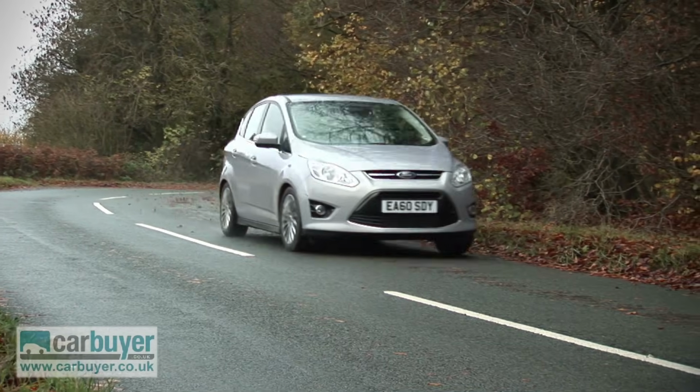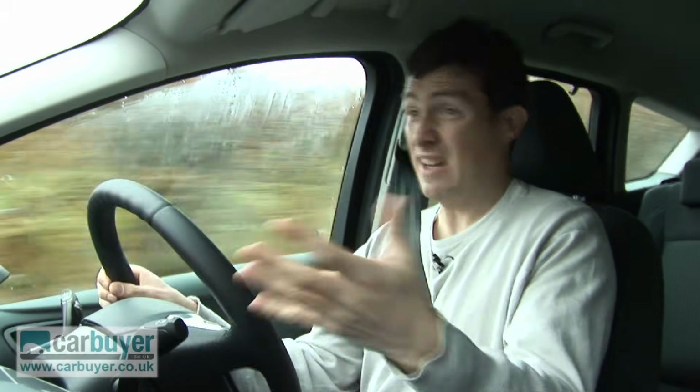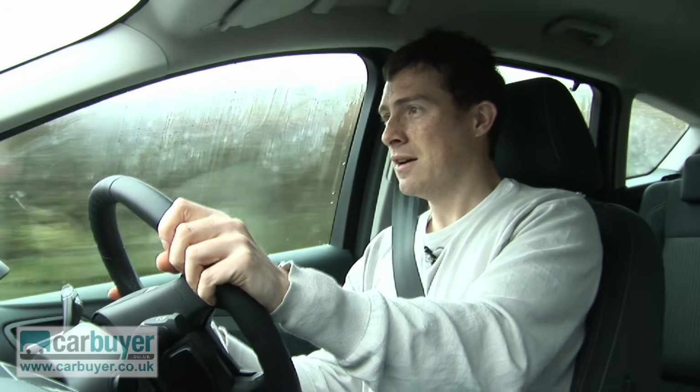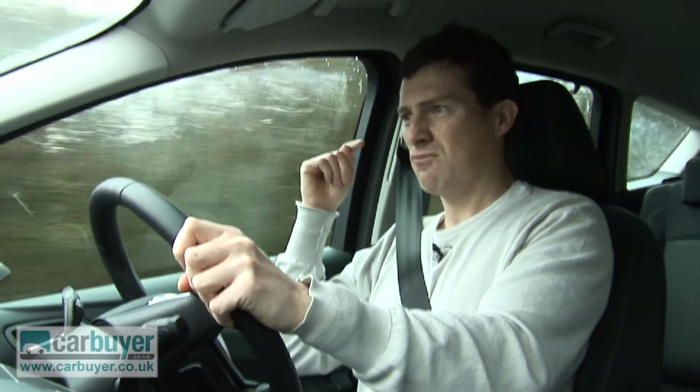Thankfully, while the C-MAX goes around corners really, really well, the suspension doesn't feel overly firm. I mean, it deals with bumps and potholes very, very well. And that means that when you just want to plod along, this is quite a relaxing car. If I have one complaint, it's the fact that while it's normally very quiet, at motorway speeds you get this annoying whistle off the side of the door here, and it's right in your ear.